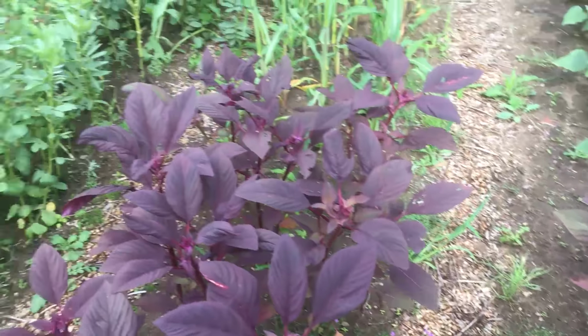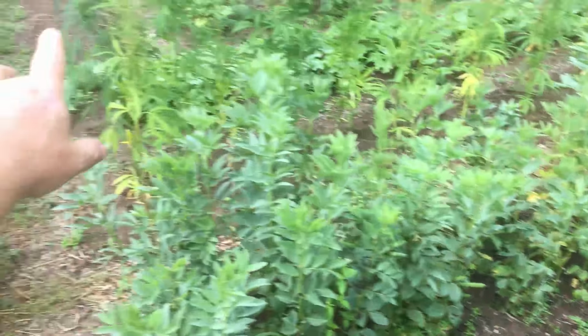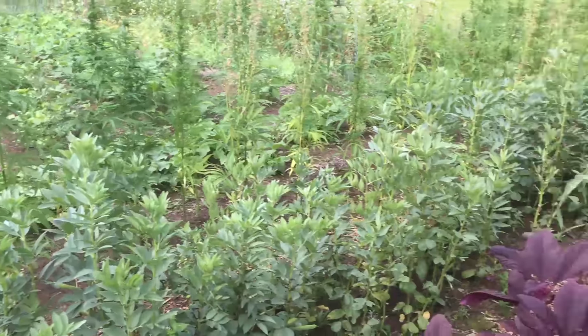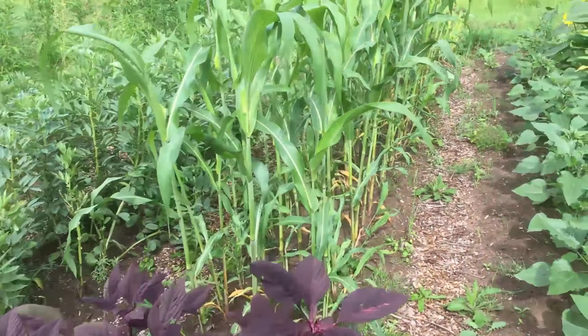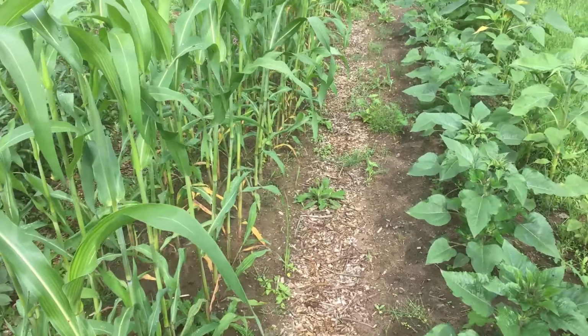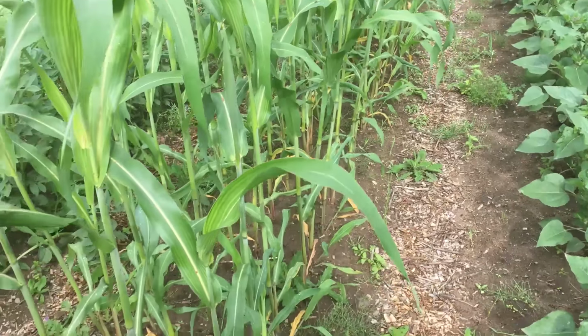Try to have something in every bed all the time. There's an empty bed there, but that's the exception, because that's how you build good soil. Soil health is all about having something planted. A few weeds down here as well I need to pull out.